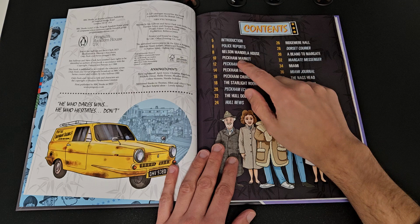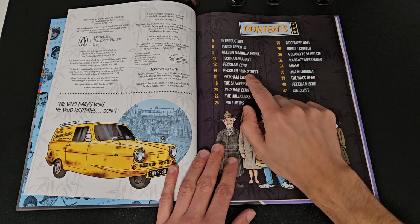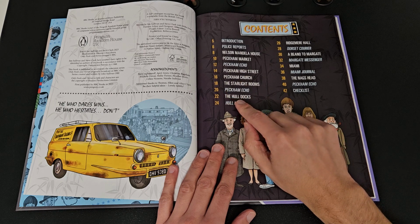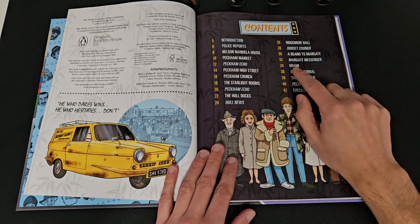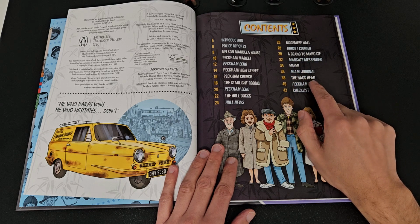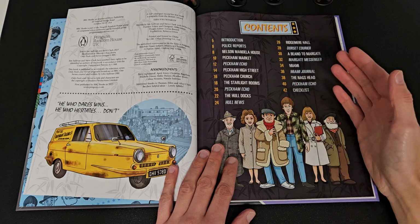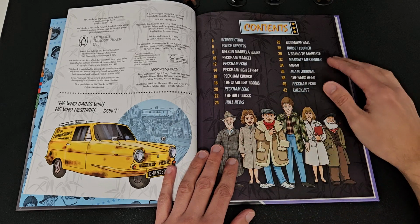So they're the popular locations: Nelson Mandela House, Peckham Market, Peckham High Street, Peckham Church, the Starlight Rooms, the Hull Docks, Ridgemere Hall, Abino to Margate, Miami, and the Nag's Head. So we have 10 overall, which I think is quite nice. It's quite a good number, really. It'll keep you busy for a little while.